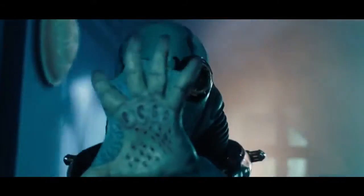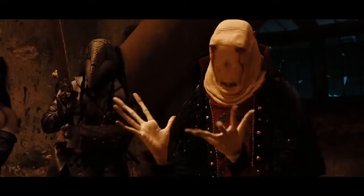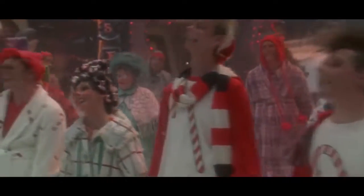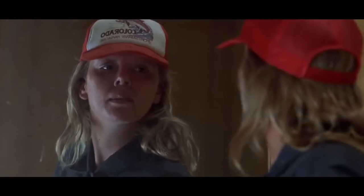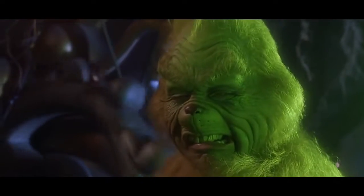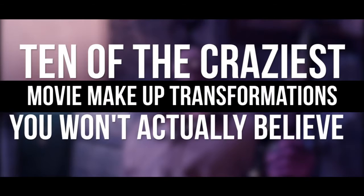Makeup is and always has been a big part of the movies, but these days an awful lot of the special effects that make up aesthetically complex characters are non-practical, generated using sophisticated CGI. Most people can agree that there's something a bit more charming about old school makeup. If and when it's possible to make a character look fantastic with the magic of makeup artistry, that should always be the first choice for any production. There have been some amazing transformations throughout movie history using practical makeup effects. Here are 10 of the craziest movie makeup transformations you won't actually believe.